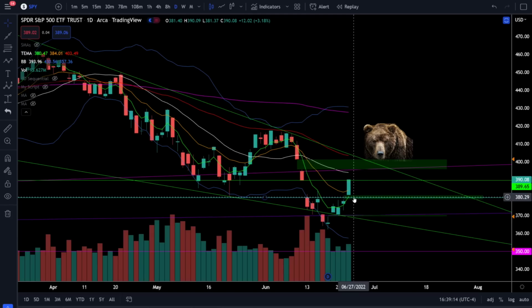Now for bears, they're getting into some great risk reward setups for short trades right around the zone at 390 and the 20 simple moving average at 394. And without a doubt, in a bear market with price action coming into the 20 simple moving average, there will be bears trying to short this market.